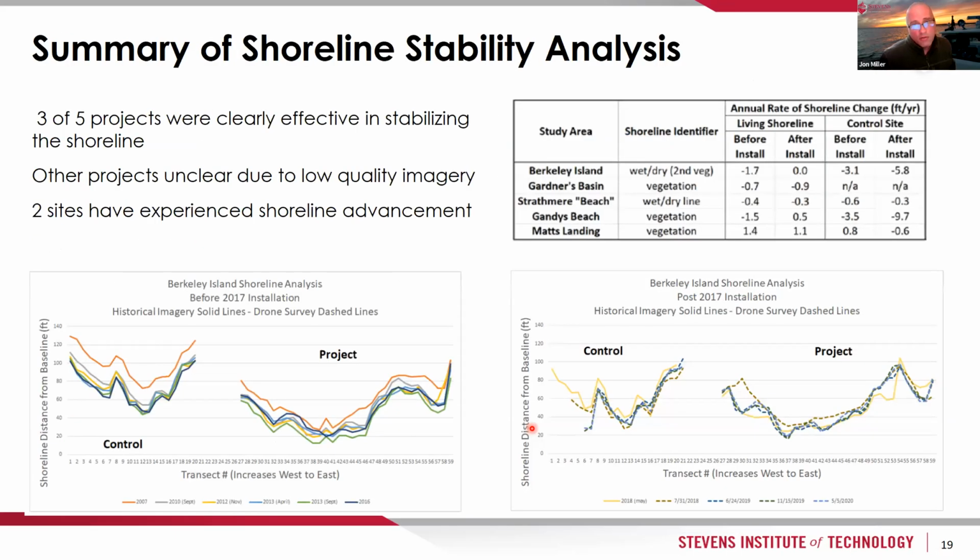Depending on which of the two was the controlling factor determined how long we put the instruments out for. So, just a summary of the shoreline stability analysis. Basically, 3 of our 5 projects were clearly effective in stabilizing the shoreline. The other 2 projects were unclear because of the quality of the imagery. 2 of the sites actually experienced what I call some significant shoreline advancement. The table on the right-hand side illustrates the takeaway: the annual rates of shoreline change, looking at the before and after rates of shoreline change, but then also looking at the control sites. Even in cases where we don't necessarily have accretion happening, we do have a slowing of the erosional rate. So overall, 3 of the 5 living shorelines projects were effective in stabilizing the shoreline.